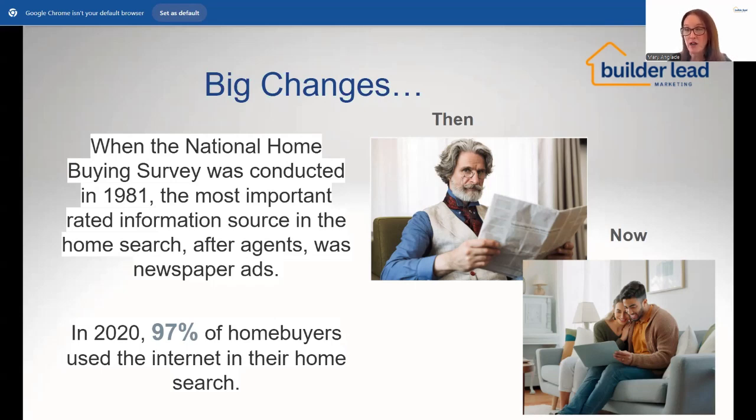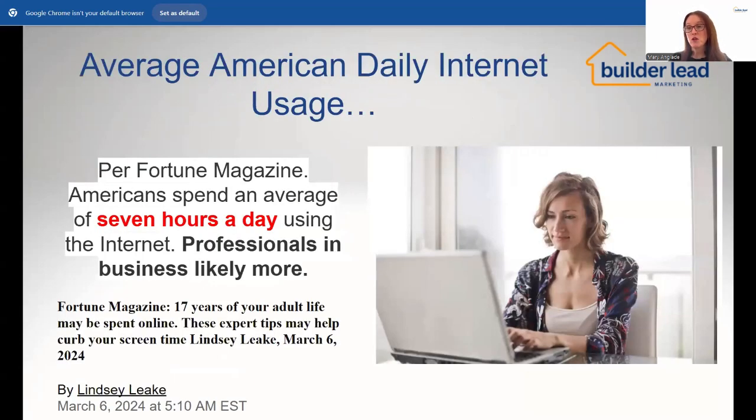This is basically dried up. In 2020, 97% of home buyers use the internet in their home search. So obviously that's important, because if they're looking to buy a home, maybe they're starting out not necessarily wanting to build a home, but maybe they land on building a home because right now there's not a lot of inventory, depending on your market.